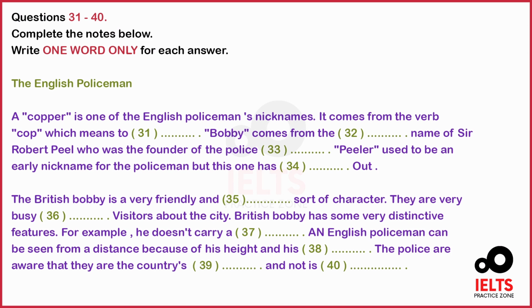Well, the British Bobby may not always be wonderful, but he is usually a very friendly and helpful sort of character. A music hall song of some years ago was called, "If you want to know the time, ask a policeman." Nowadays, most people own watches, but they still seem to find plenty of other questions to ask the policeman. In London, the policemen spend so much of their time directing visitors about the city that one wonders how they ever find time to do anything else.